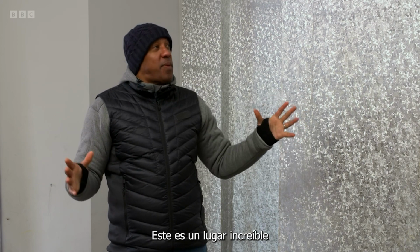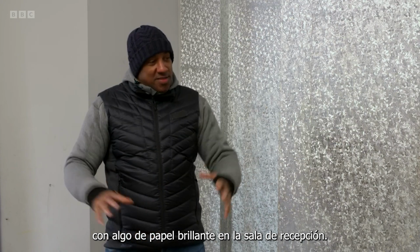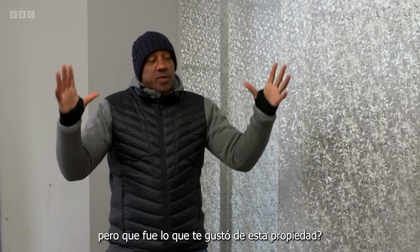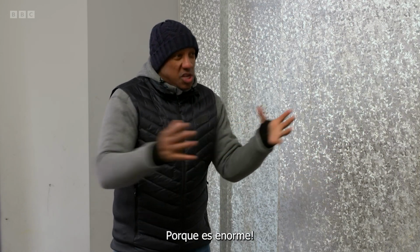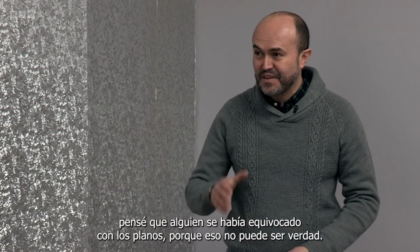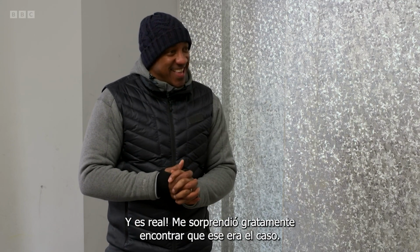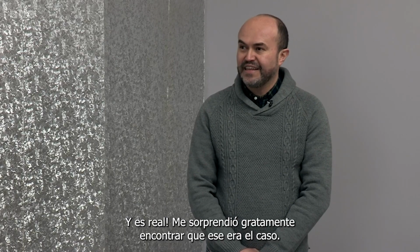This is an amazing place with some sparkly wallpaper in the front reception room. But what was it about the property that you liked? Because it's huge. I wasn't expecting this. I thought there was a mistake. Someone has made a mistake with the floor plans, because it can't be true. And it is. I was pleasantly surprised to find that was the case.